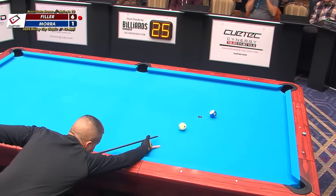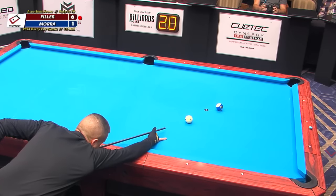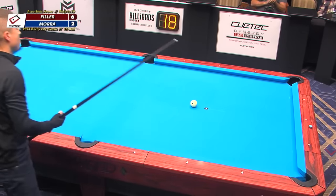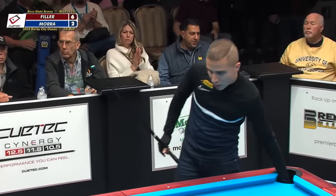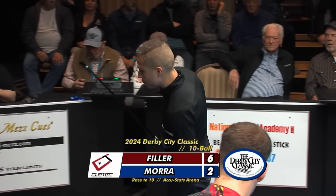Well, I wonder if he's learning any one pocket over there, because it used to be a pretty big one pocket town, probably the biggest one pocket town for the Carolinas. Carolinas, for the most part, was a lot of nine ball. Produced a lot of great nine ball players, by the way.